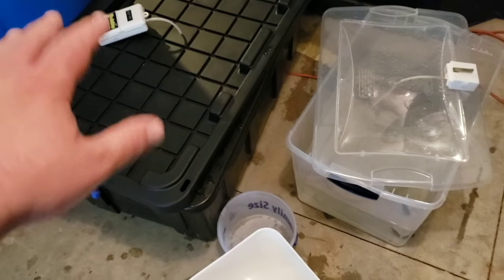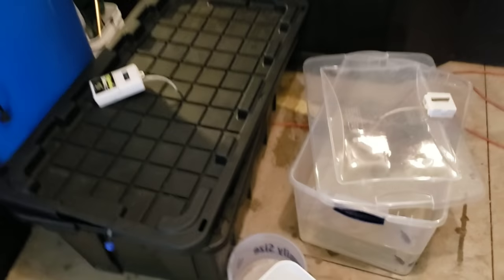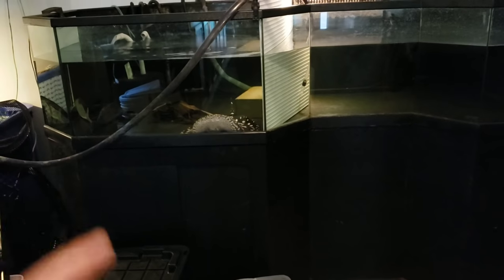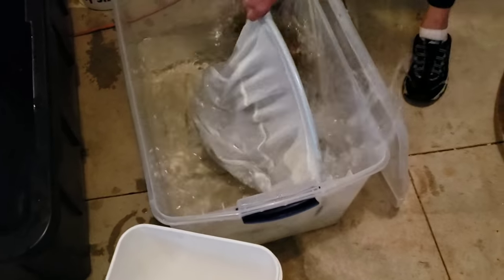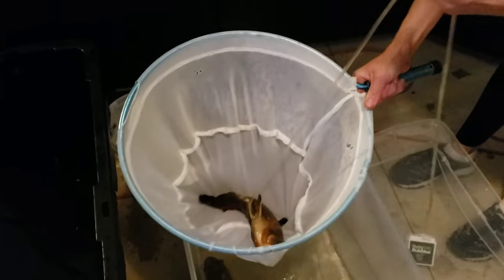All right, guys, so we're getting both the fish in the containers here acclimated to this tank, and we'll be throwing the fish into the aquarium here shortly. It just got done acclimating. Tracy's going to take over from here. And these Oscars are big, and they are strong.